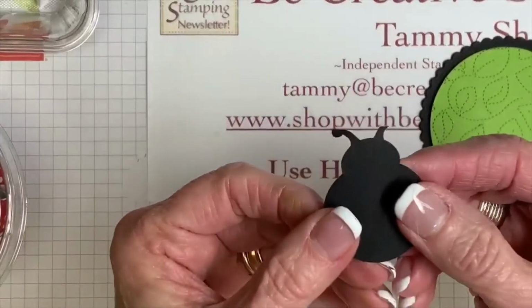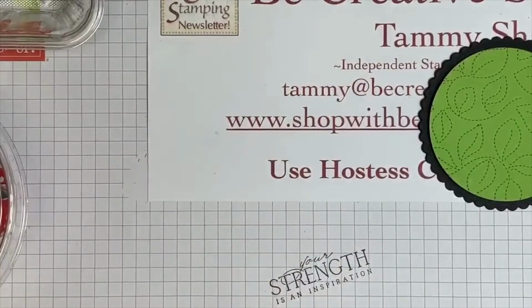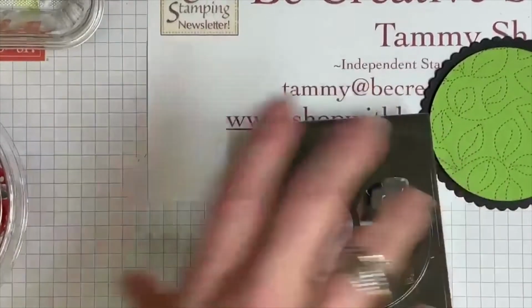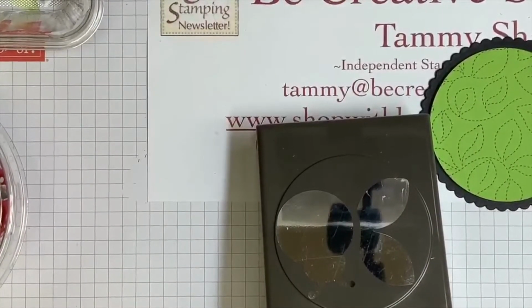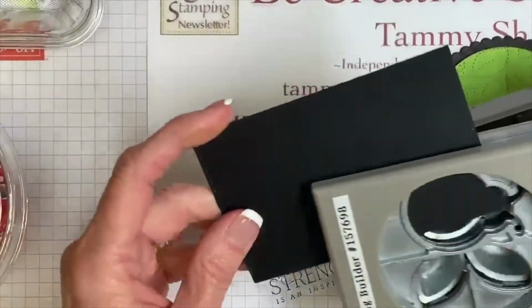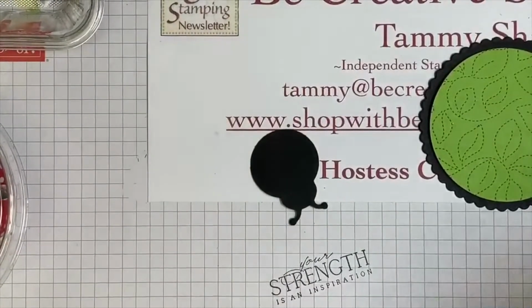Oh no, look what I did. I tore off his little antenna. Hang on, let's see if I can stamp another one. Let's see. I'm gonna grab some black paper so we can stamp another bug. All right, there we go. And there we are.